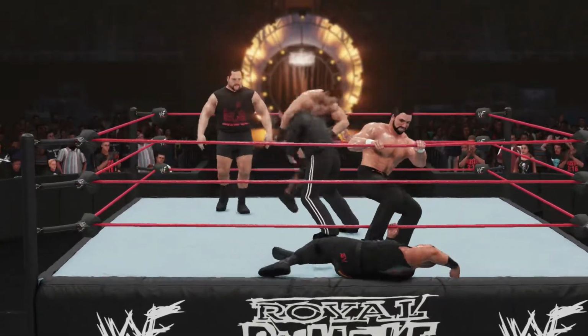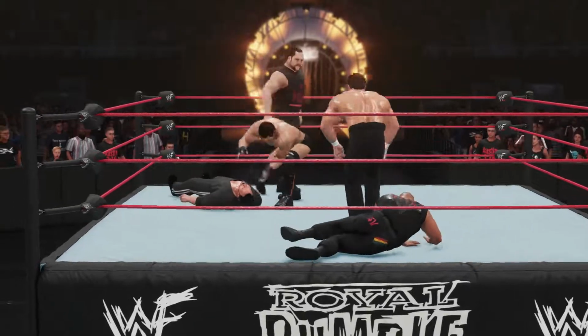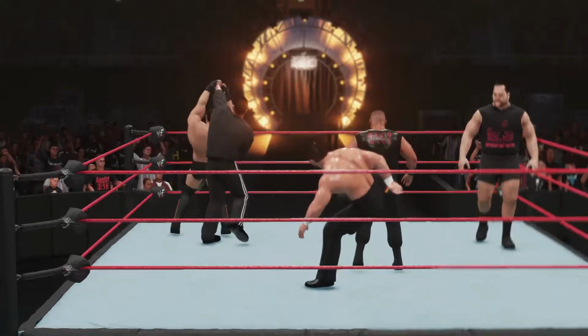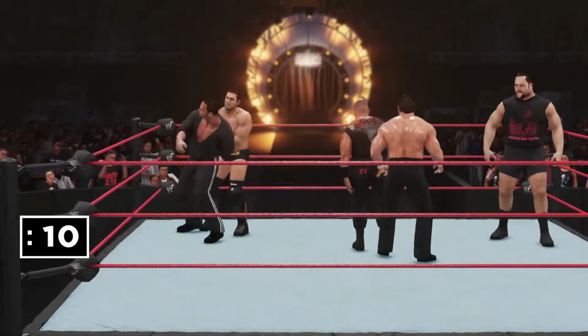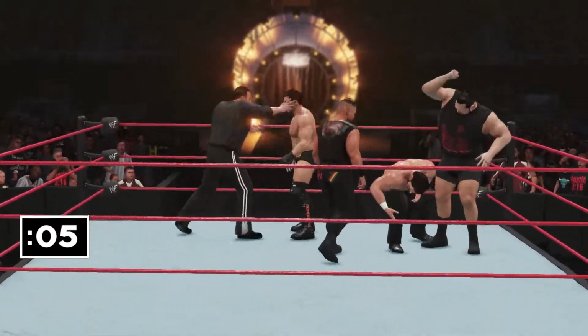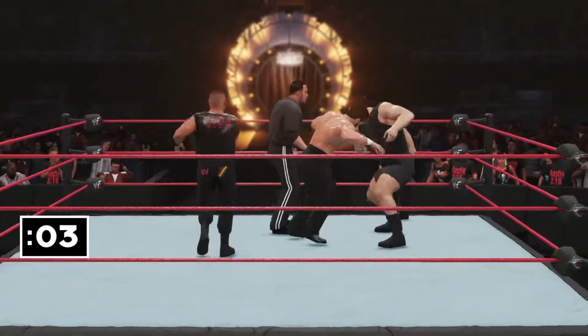Counter here. In WWE, there's as much chaos outside the ring as there is inside the ring. Try working with Saxton at ringside. He's starting to stumble here. Here we go. Rock just barely got out of the way. So quick. Back elbow. Did you see that?